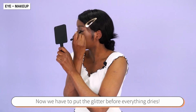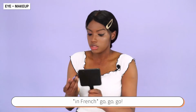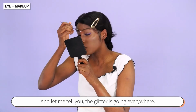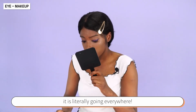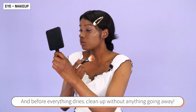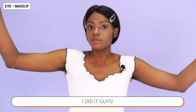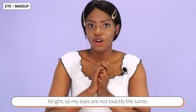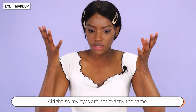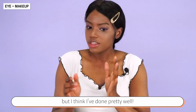So now you have to put the glitter before everything dries. And let me tell you, the glitter is going everywhere. It's literally going everywhere. All right, and so before everything dries, we kind of clean up without going away. I did it, guys! And I have glitter all over my face. All right, so my eyes, obviously they're not looking exactly the same, but I think I've done pretty well.